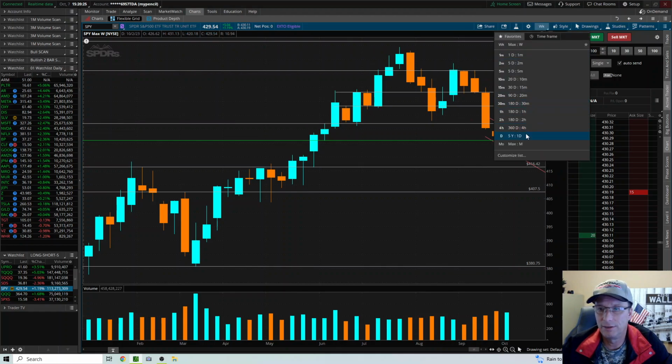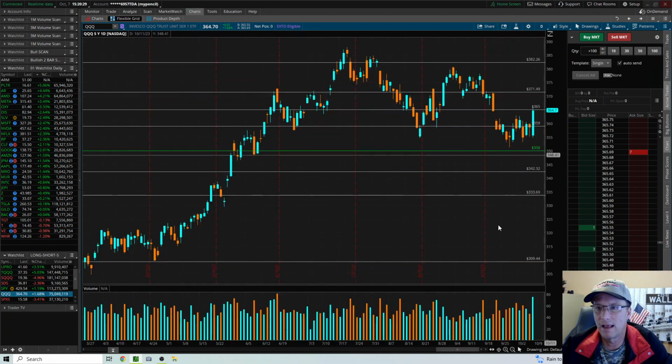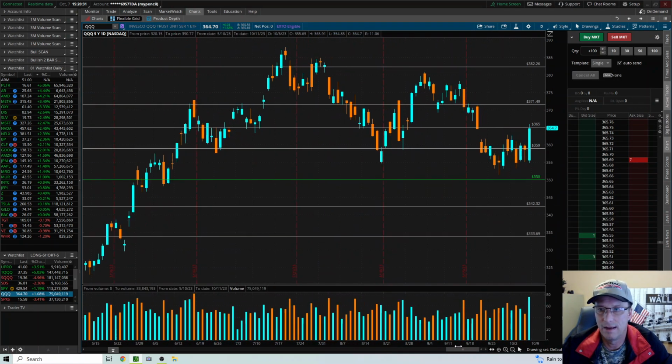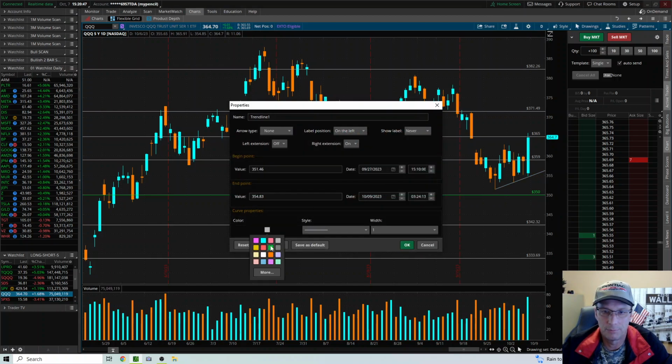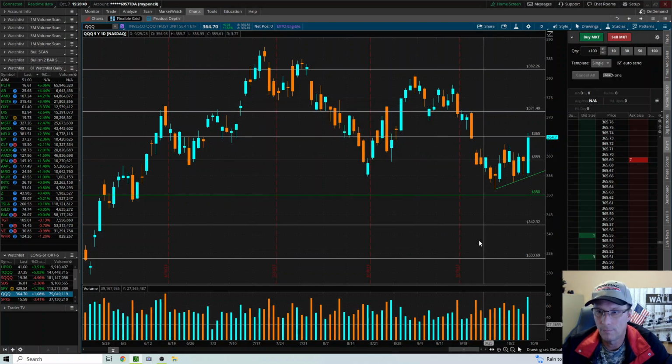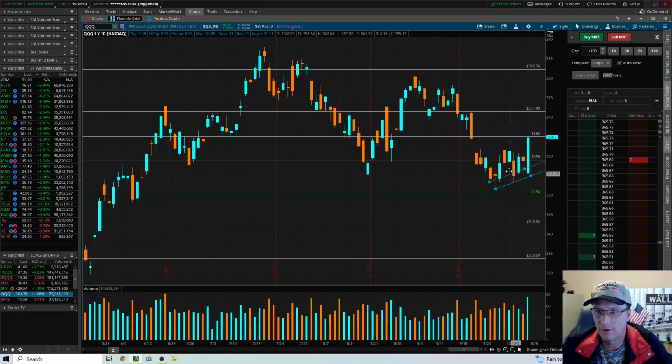Let's go back to the daily chart and take a quick look at the QQQ, representing the NASDAQ. As you can see, it never touched that line of the sand. In fact, let's draw a little trend line here. It is definitely looking strong. There's no doubt about that. I'm going to make this green for an uptrend. And we'll double click that. We will duplicate this line and find the range, which is going to be right around there.